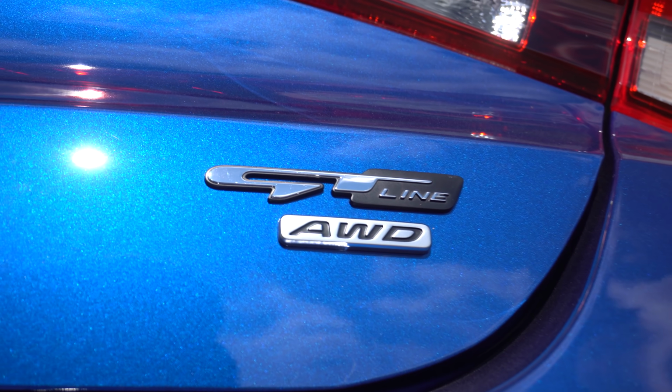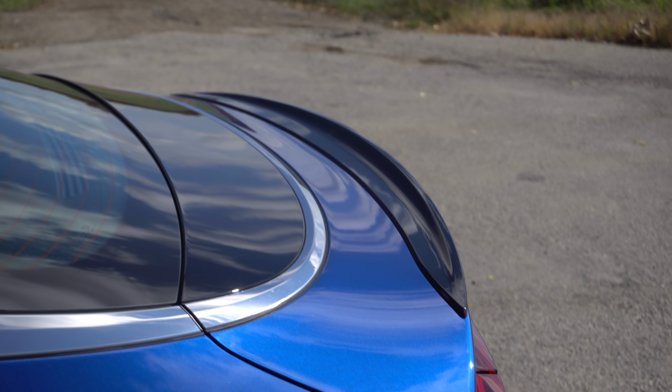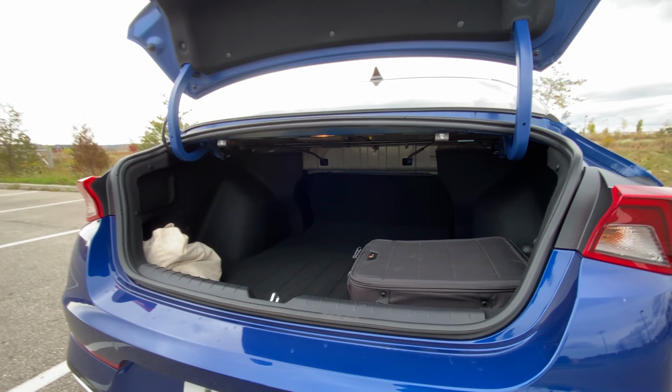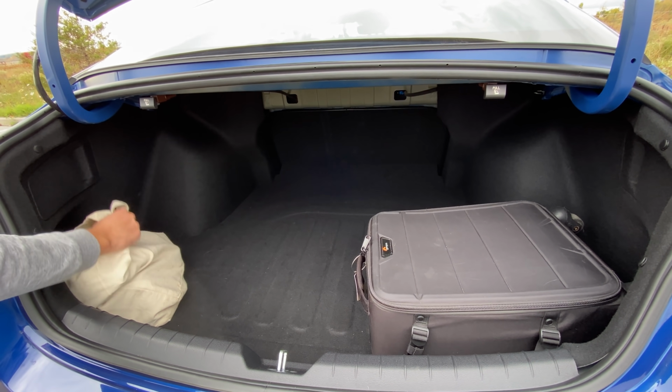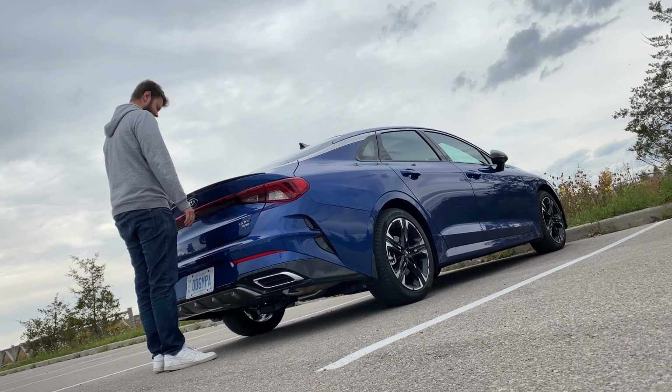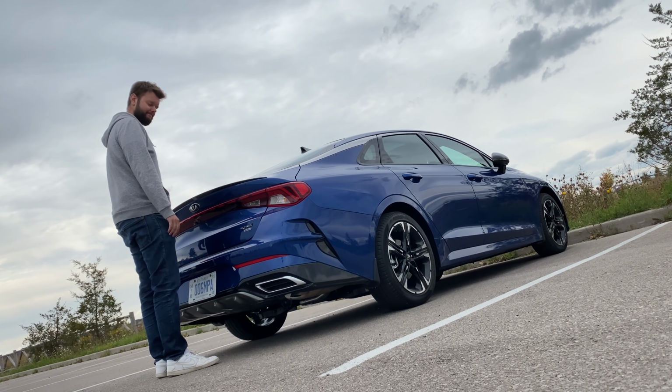And since this is the GT line, we do have a little black spoiler on the trunk, which looks pretty cool. So cute. And by the way, the trunk room, there is a lot, and there's a nice button hidden there next to the camera to open it up. But no grocery bag hanger, so I'm very, very disappointed in that. And you can also walk up to the trunk to open it as well. You just kind of stand there for a couple seconds while it beeps.